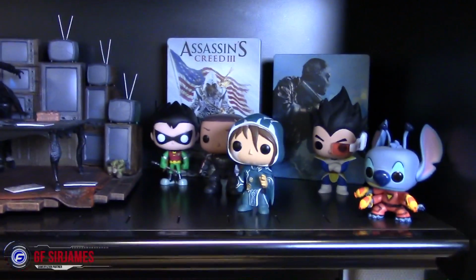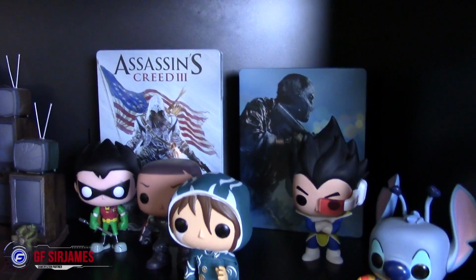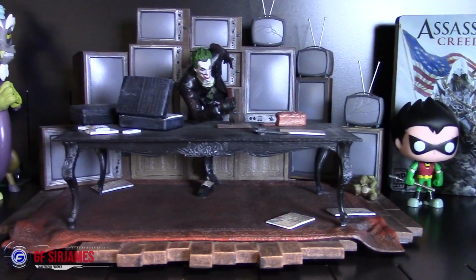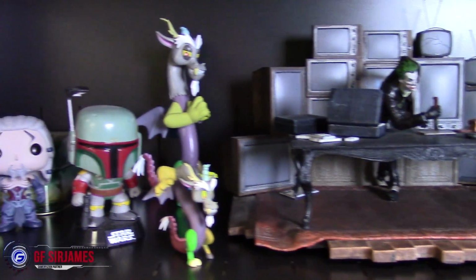Move my chair around. So in this first cabinet, I have some Funko figurines and some steelbook cases over there. There we have the Joker statue from Batman Arkham Origins, which is a collector's edition I did pay full price for, by the way.